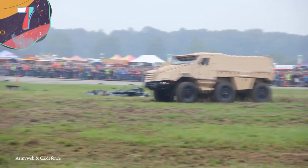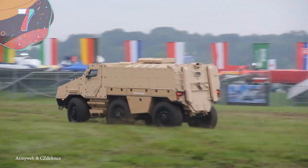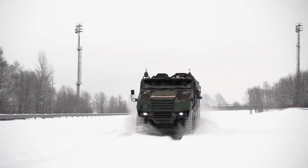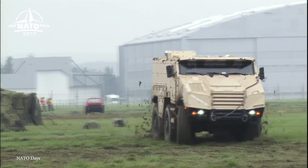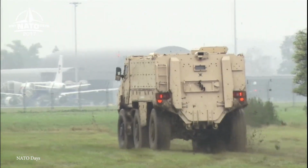Number 7. TITUS. Not to be confused with the Roman Emperor, TITUS stands for Tactical Infantry Transport and Utility System. Coming from France of all places, the TITUS draws upon the country's previous military heavy hitters like the Leclerc main battle tank. Development took just 2 years, but they managed to provide their troops a pretty solid MRAP vehicle at a much lower cost, but with higher efficiency.